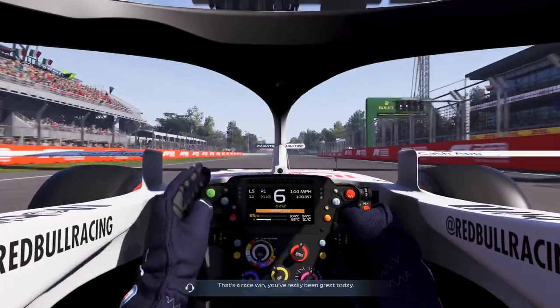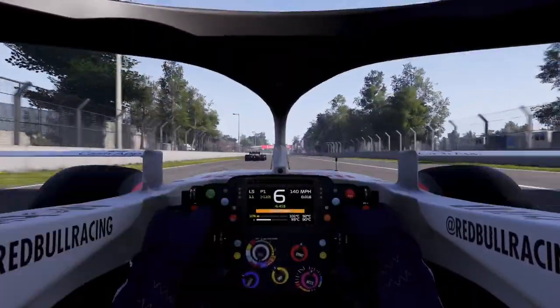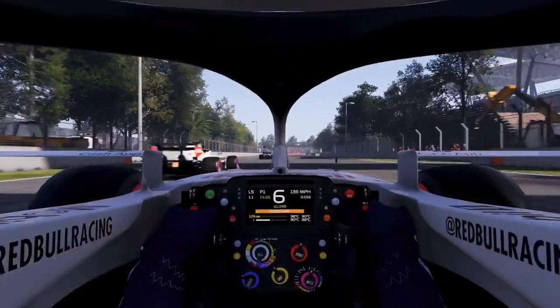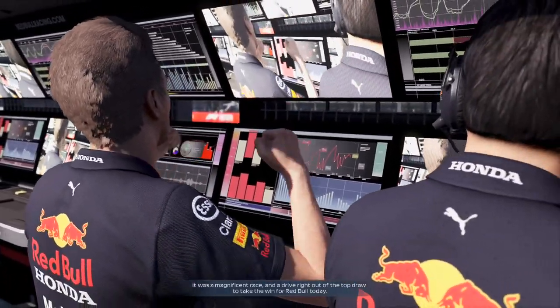That's a race win. You've really been great today. It was a magnificent race and a drive right out of the top draw to take the win for Red Bull today.